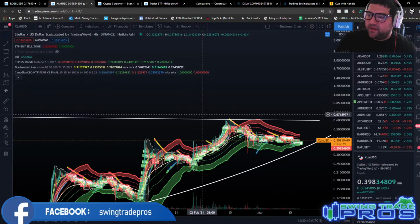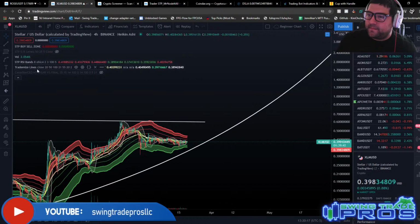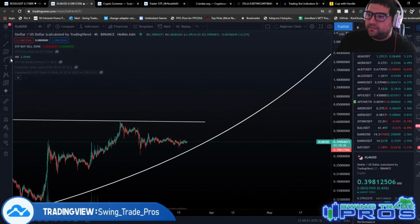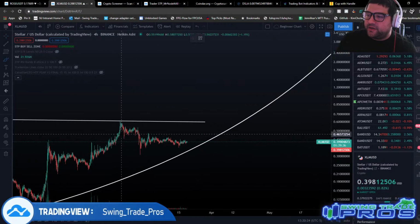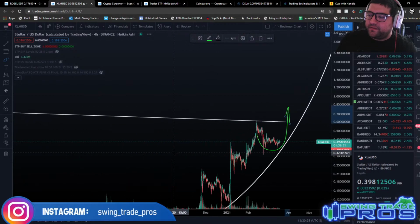Because it does look like we're making this cup pattern. Lots of accumulation happening in this range here. Maybe we break out up here.